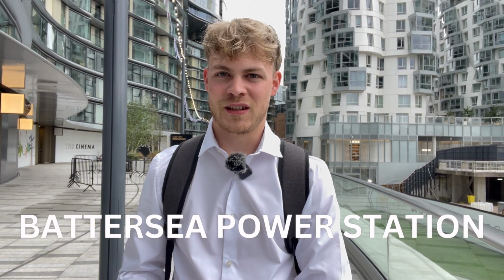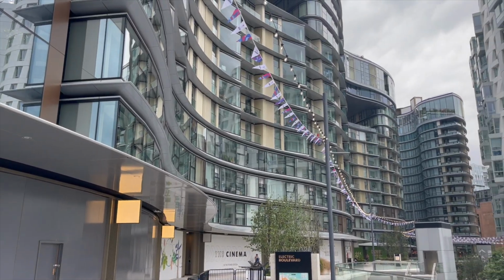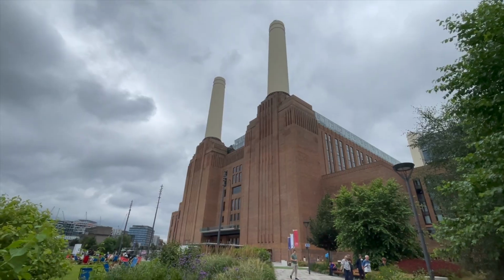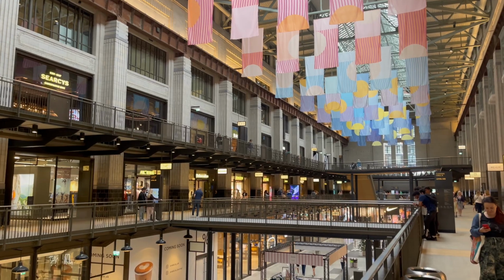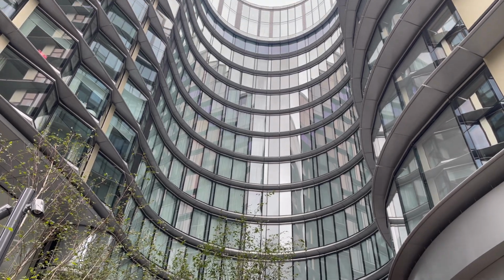Hi guys, today we are looking around Battersea Power Station. We're going to be touring around the whole place. We're going to be looking at the different apartments that you can live in around here. We're going to be looking at the shopping centre, and we're also going to be looking at the different offices and the different companies that are based here that you could potentially work at.